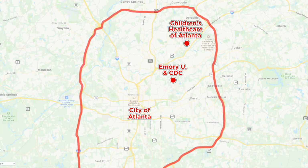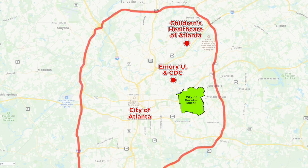Let's get started. Let's take a quick look at the map to get our bearings. In the center, you'll see the city of Atlanta. The red ring is I-285, also known as the perimeter. And there is the city of Decatur on the east side of Atlanta.